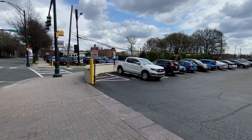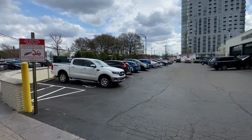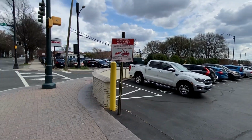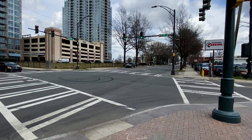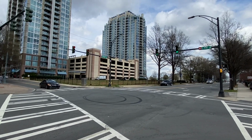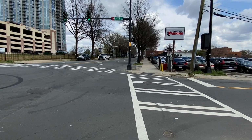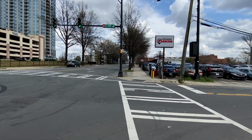If you go back onto the east side there toward Elizabeth and Hawthorne, you can't see it from here, but Presbyterian Hospital's down there. I was born down there in that hospital. There's a fire station uptown. And I worked here as a firefighter until I retired in 2015. So I love this city. It sure has changed a lot.